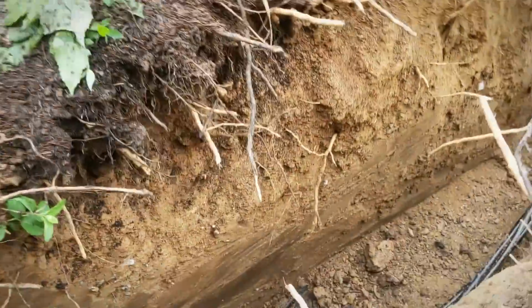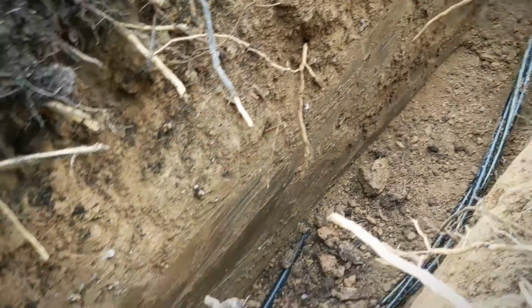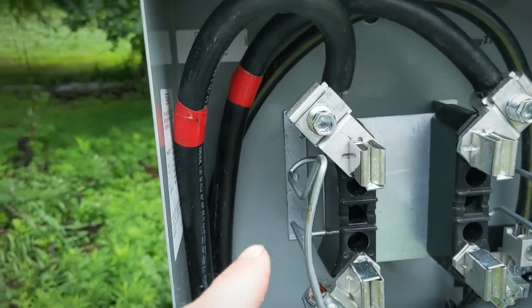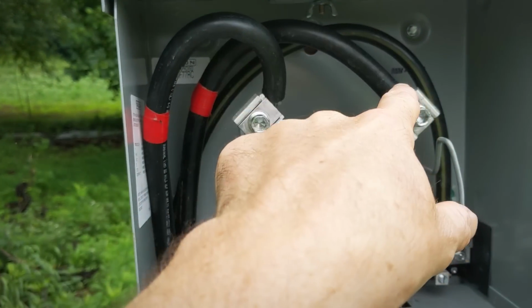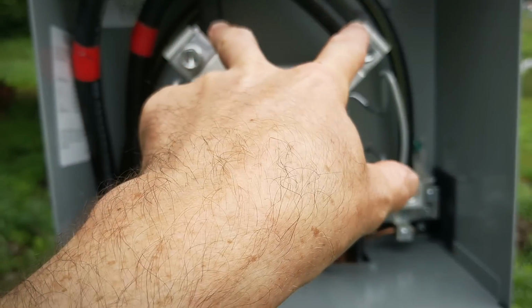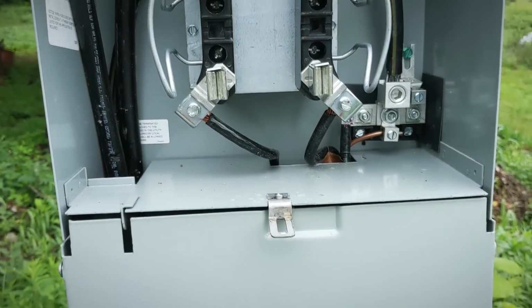So they've gone 30 inches down for the service line. So there's three wires that come up into the meter box. These two top wires here, these are each 120 volts. And this third wire here is the ground or the neutral. So it goes through the meter into our service panel with these two wires here.